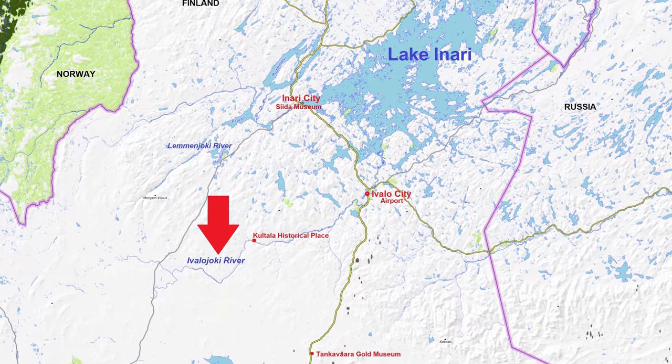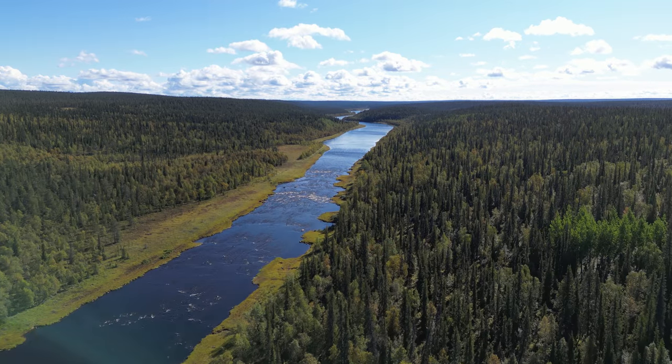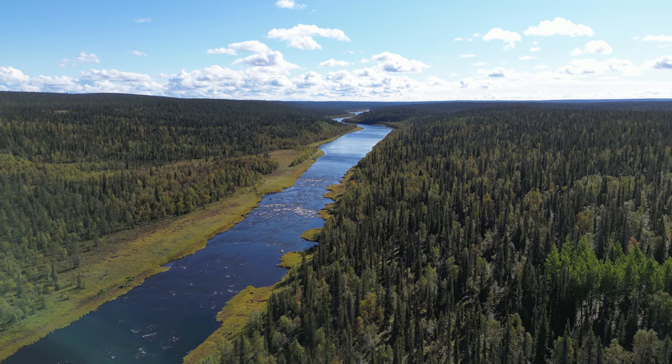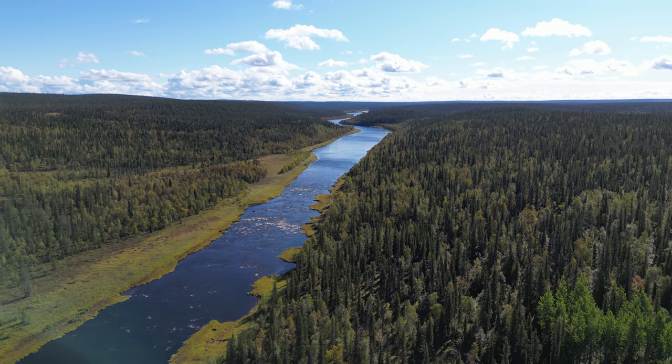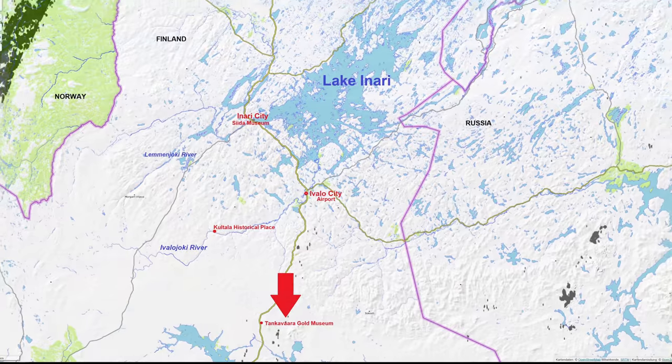The Ivalojoki River has a length of almost 200 kilometers. The Lemonjoki River is located more to the north. Both rivers became famous due to the gold found in and beside the riverbeds.